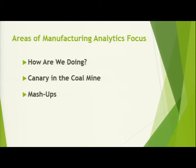Mashups allow us to bring data in from different systems and different data sources to be able to hopefully create a larger picture that will give us a more complete idea of the environment. And finally, the ability to look beyond the obvious.